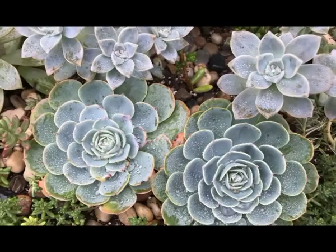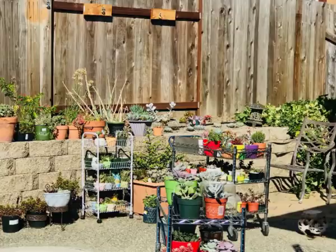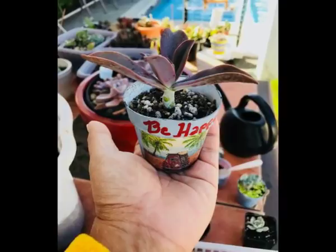So there you have it. We thought that we would be free and clear of gardening during the winter months, but I guess we're not. And that's just fine by me. And I am so excited to see all my plants just thriving and growing during the winter time. And there is a majority of them out there that are winter growers.